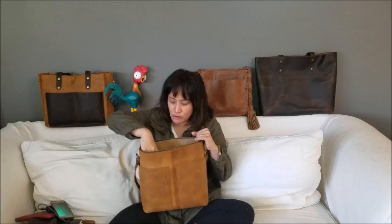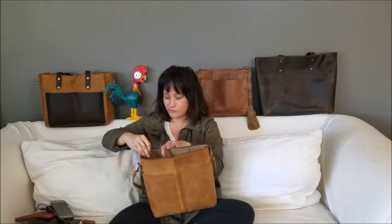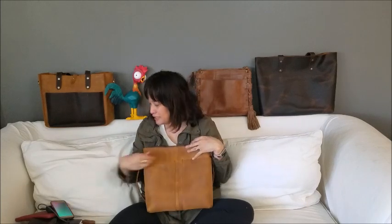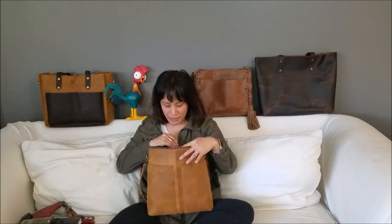And the only other feature on the interior is this, which is a key fob, which I dropped. It's a key fob, a little clasp like that. I don't know that you're going to be able to see it, but I don't use it because my keys are so enormous, it's not really necessary. They're not falling to the bottom. I'm not like, oh my God, I can't find my keys. I keep them in here instead. But it is nice to have that as an option, or if there's something else you wanted to clip on there, that works too.